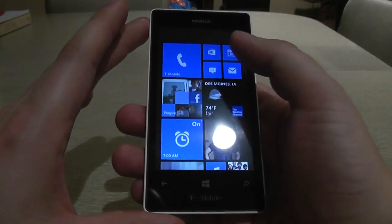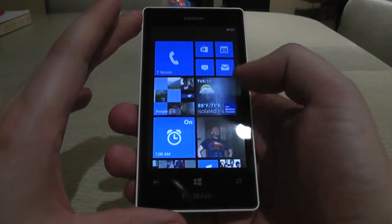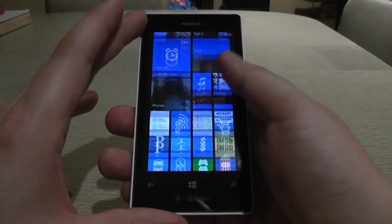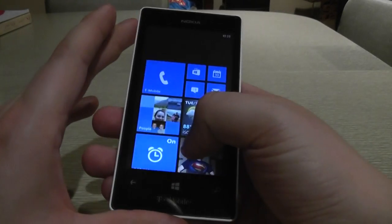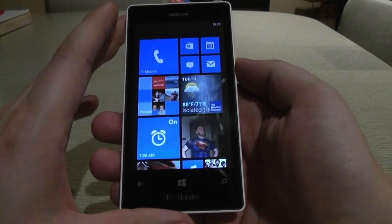Unfortunately, there's not a way to see all your notifications, at least not yet. That may be coming, but in order to see what is pending out there, like an app wants to notify you, you need to have it on your home screen, and it needs to support the notification on its individual live tile. There's no drag down like Android to see your notifications.